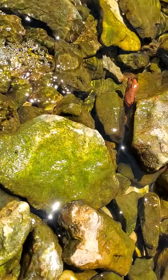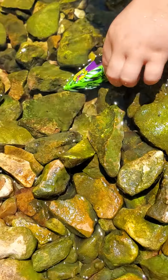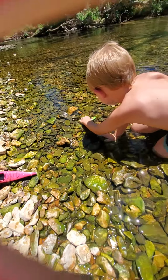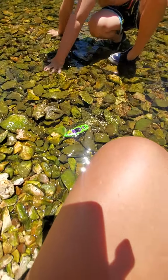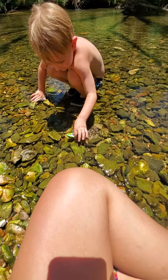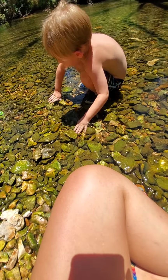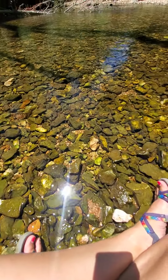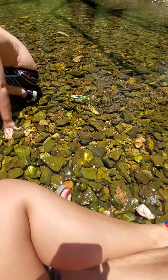The boat's stuck again? Yeah. Now it's going to get away. It got away! Yeah, it did. Good job, boat. And it came back. This captain is just not very good with boats. No. He keeps making the same mistakes. All these little fish. And all these little crawdads. There's your boat behind you.